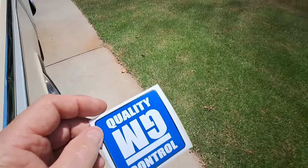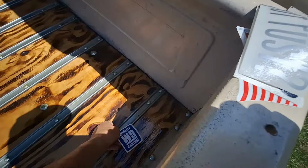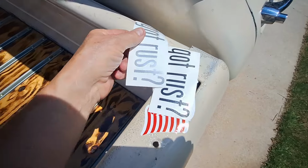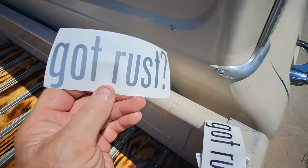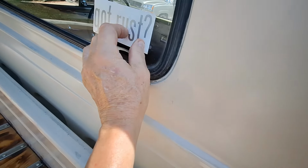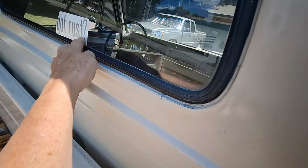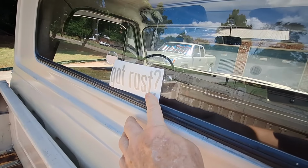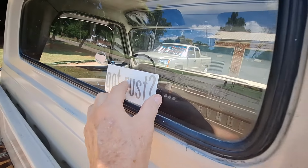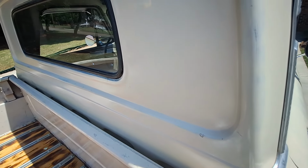Anyway, I got this one, and I'll set it here in the shade. It is hot out here. I got this Got Rust sticker that I put on a lot of my C10s. I thought about, of course it won't look like this, this is just the background that you peel off, but putting it in the center of the windshield. I got one truck that's got that. Which one is it? Oh, that 1984 Chevy truck, Left Turn Bill.